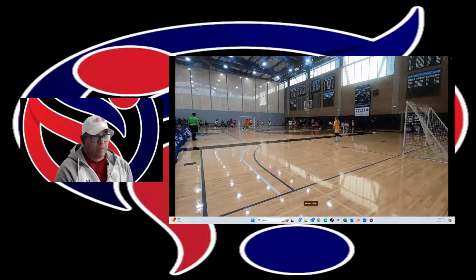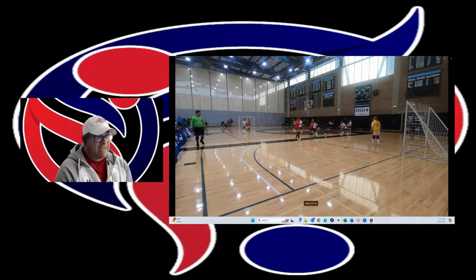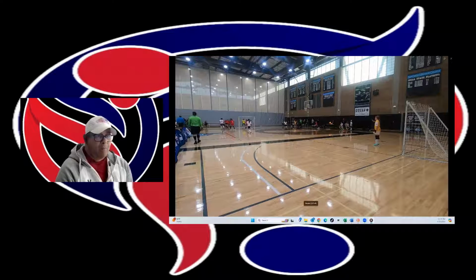Now the white team is winning possession of the ball, and immediately the red team switches from attacking to defending mode. Once again, the constant is that all four field players are moving with and without the ball to adjust. Again, the white team has the ball. As you can see, the white team possesses the ball a little bit more, but because of the tight space, they are struggling to maintain possession and create a flow in the game.